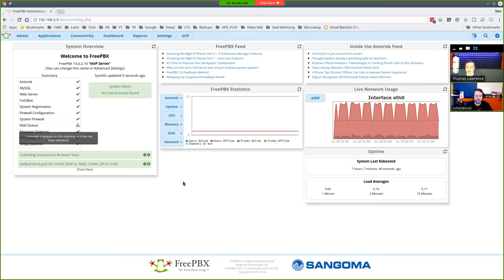The caveat there is that you can't have both of them running at 5060. So change this to like 5260. Change this one here. Yeah, 5260. Right. Save it.